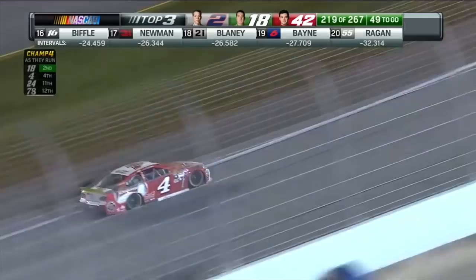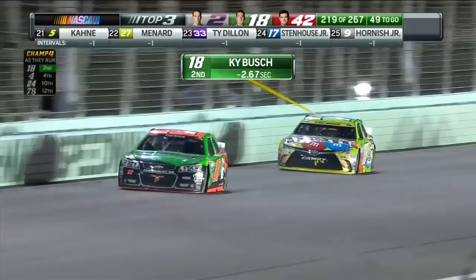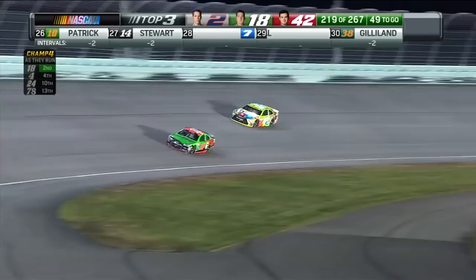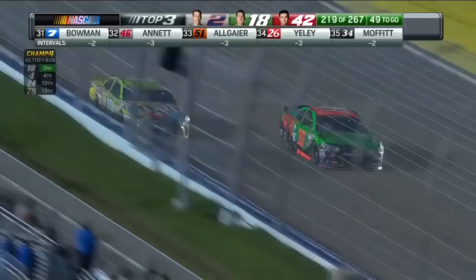As those green flag pit stops cycled through, David Reagan in the 55, scored in 20th, is the last car on the lead lap. David Reagan will still have to come to pit road in the next few laps. So now it's 49 laps left. It's 49 laps to win a championship. Kyle Busch is in good position compared to Kevin Harvick. He's 4.5 seconds ahead of Kevin Harvick.